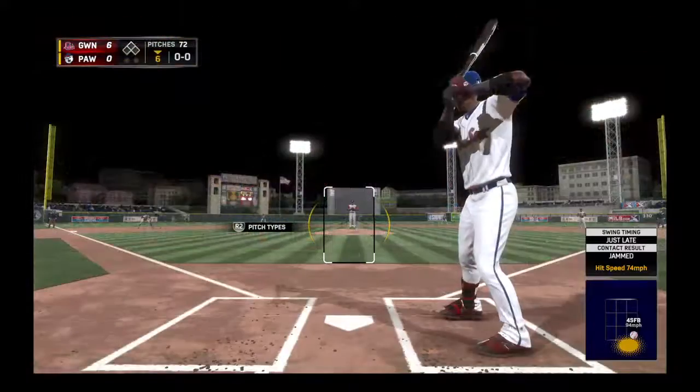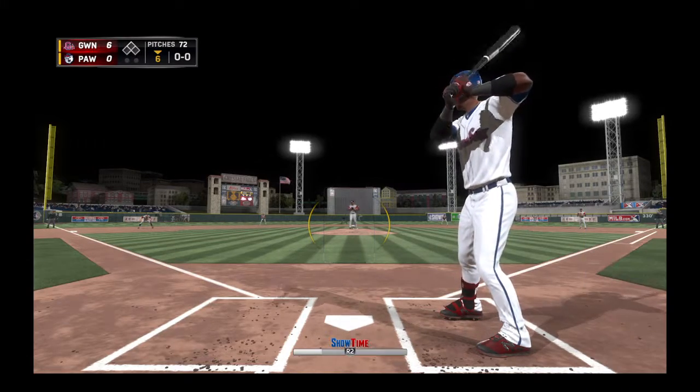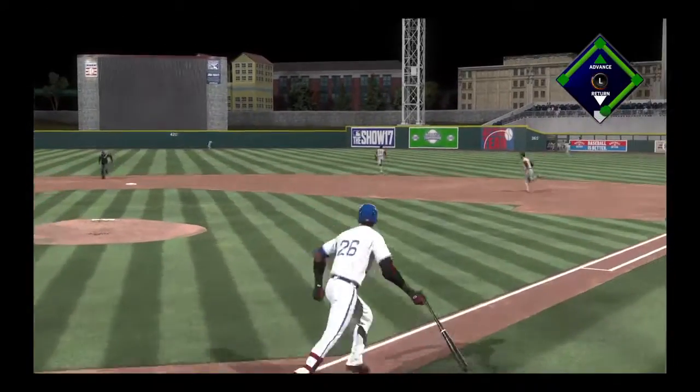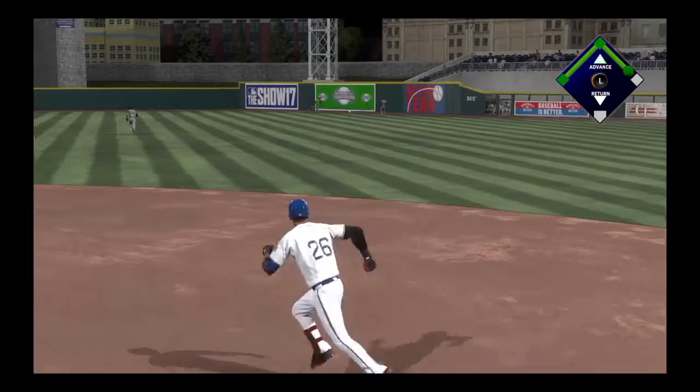Digging in once again, Junior Gibson. He'll start things out in the 6th for a lineup that really hasn't found its groove in this one. Yeah, only 2 hits so far, Matt, and not very many hard hit balls either. We'll see if they can start making some adjustments.